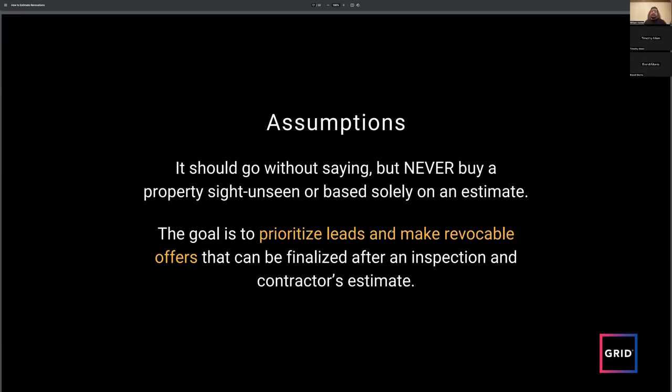All right. So, assumptions. It should never go without saying, but never buy property sight unseen or based solely on an estimate. The goal is to prioritize leads and make revocable offers. Again, when you're buying off market, you can add things in like inspection contingencies because the seller doesn't have an agent there to tell them what's in their best interest, right? So they don't know that not getting a deposit and not getting an inspection and having an inspection contingency is not in their best interest, right? So when you're buying off market, you can kind of skirt around a lot of these things.